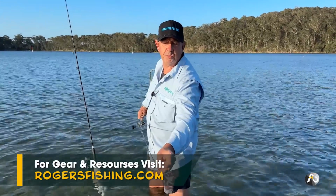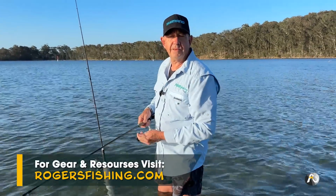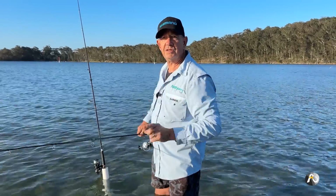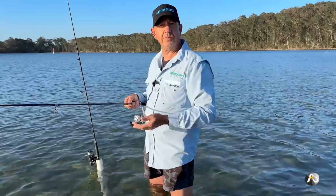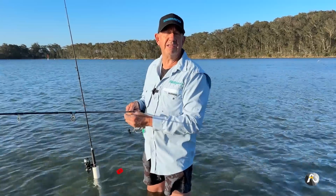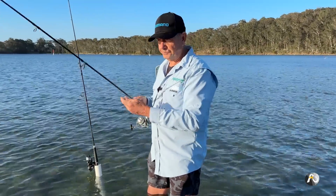Now this applies to freshwater as well. If you're fishing for trout and different species in freshwater, absolutely light line makes a massive difference to the fight and to how many bites that you get. So that's truth number 1, fish light. The only exception to that is if you're in a tropical area where the fish are massive and a lot more aggressive, then you can afford to upgrade the breaking strain of your line. But in general, in most lakes and river systems, light line gets more bites.